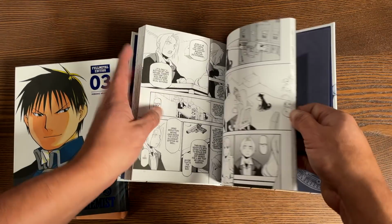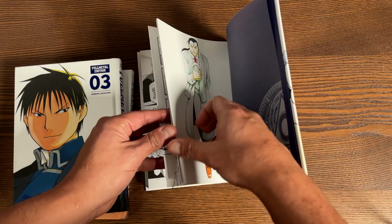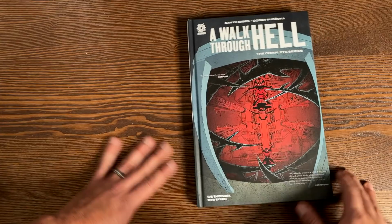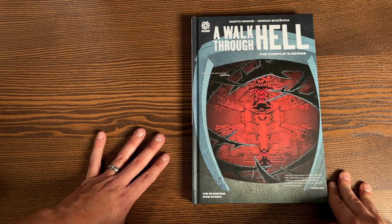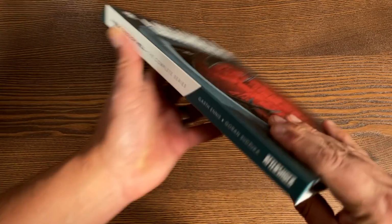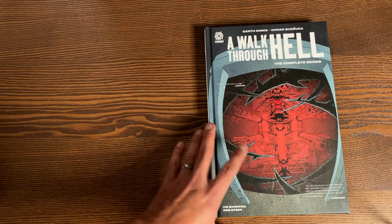And I love the fact that these are all glossy pages, and then we have colored pages towards the beginning of each of the chapters. Damn, was this book hard to get. A Walk Through Hell, the complete series. This is from Aftershock. It is a hardcover edition, and I'm not kidding.